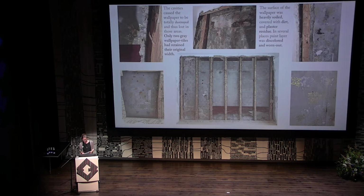In some places, there are two layers of gray wallpaper. It seems that during some later refreshments of the interior, more worn-out spots of wallpaper have been covered with the leftovers of the initial wallpaper.